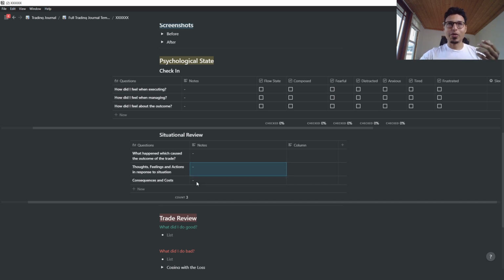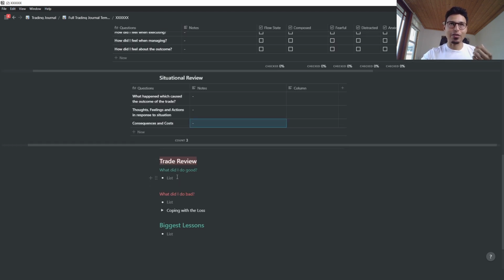And then what are the consequences of that? If I do that too many times, eventually these bad wins will turn into bad losses because I'm just being greedy, right? So what are the consequences? The last thing I want to do is self-sabotage, right? Self-sabotage is like my enemy. This will allow me to identify all of the patterns in my behavior and the triggers to that. And of course, I look at what I did good, what did I do bad, how am I coping with the bad things that I did, and the biggest lessons.